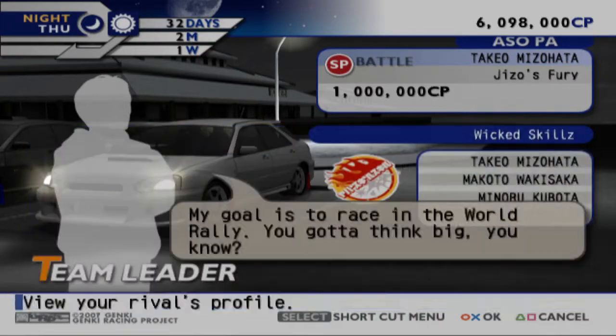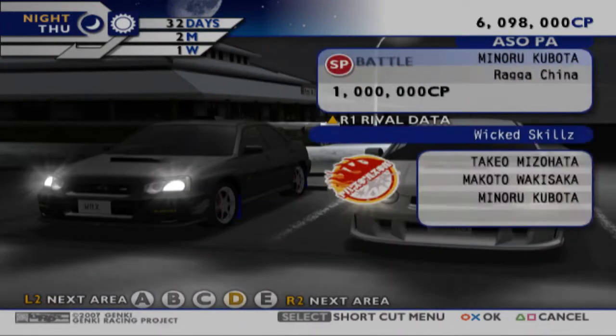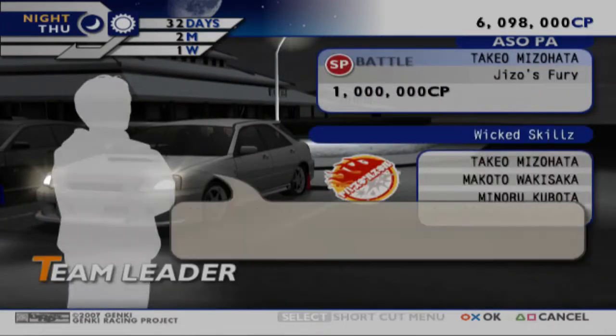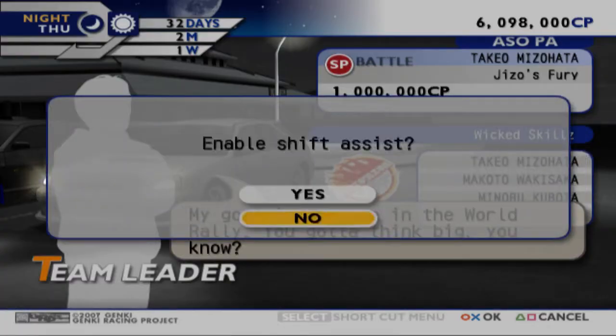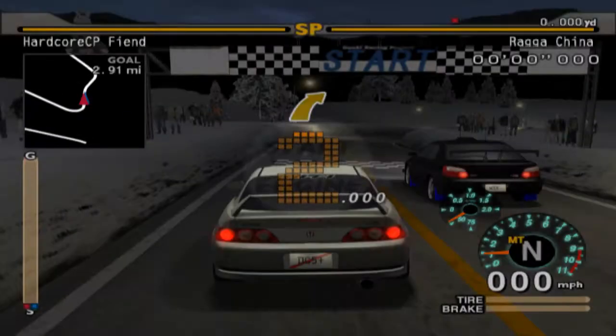Oh, just an Impreza wagon. Okay. Why is he the leader then? Could have gave this guy the leadership. Anyway, what do you gotta say? My goal is to race in the World Rally. You gotta think big, you know? Now, something tells me that this is gonna be a rally race. Something tells me I've made a mistake choosing this car. Nope, I guess I was wrong.